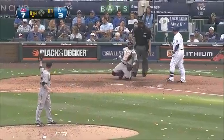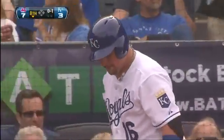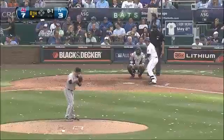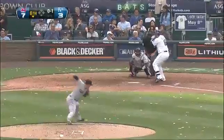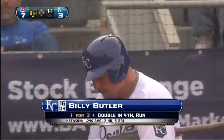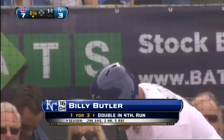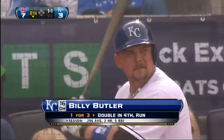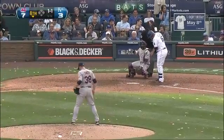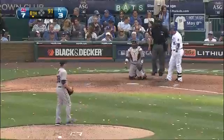Strike one to Billy Butler. Okay, so you could see Billy Butler backing out on that, because when that guy lets go of that ball, he's a foot behind the right-handed batter. First tendency is to pull out. What I mean is that front foot kind of steps out a little bit, unless you're a Billy Butler who's a polished hitter. Two balls, one strike.